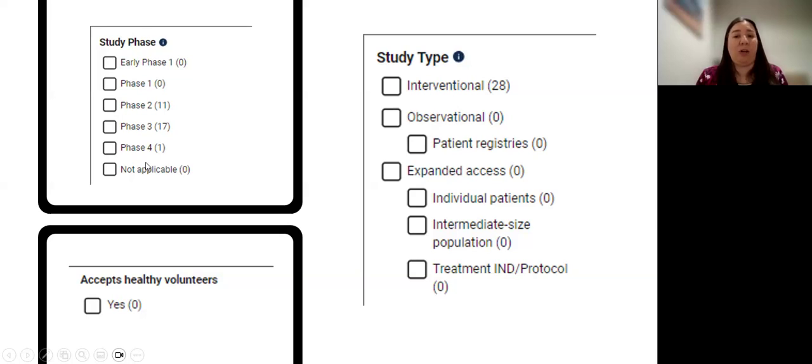Phase 2 studies are commonly the first trials done in individuals with a specific condition. And again, they're primarily done for safety purposes, but also to start to determine if the treatment is effective in that population. Phase 3 studies are much larger, and they're to determine in a larger population if the treatment works and to obtain longer-term safety data. And phase 4 studies are for medications that have already been FDA approved.